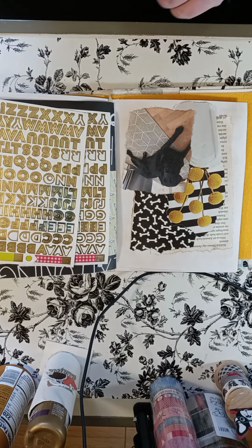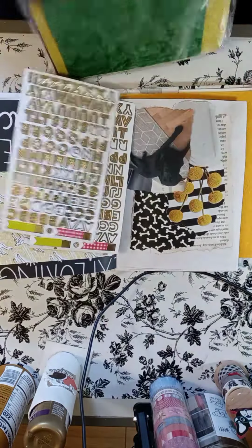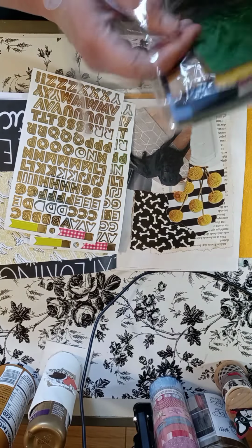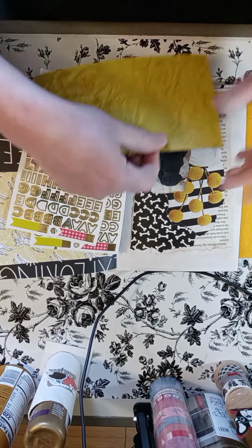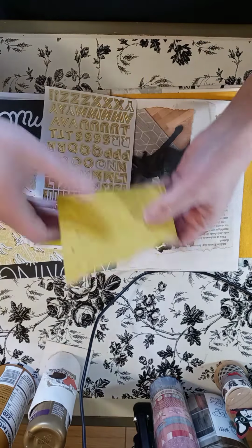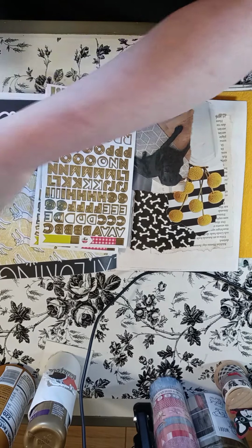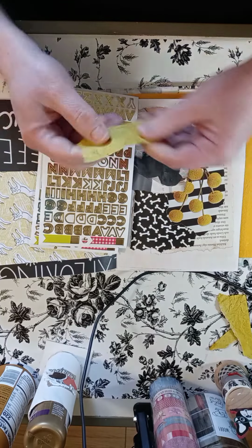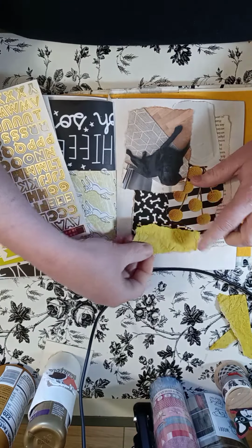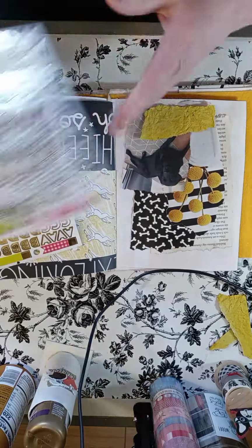Looking around to see what I have right by me. Got one of these scrap packs from Dollar Tree. They come in handy. There's like yellow here, so maybe rip a piece of yellow. Doesn't need to be real big, it just needs to have enough room to put Teddy on it. Maybe put it down here, kind of matches those flowers.